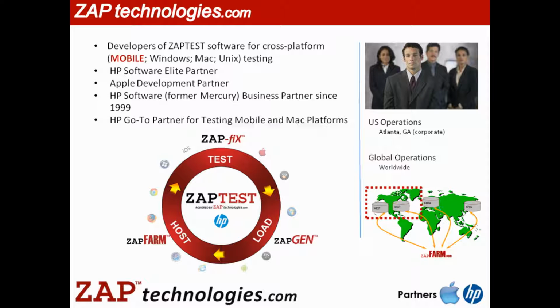A few words about ZAP Technologies. We're developers of ZAP Test suite of products for cross-platform testing, where mobility, of course, is a big venue for us. The technology we integrate primarily with HP software and Apple platforms. We've been in the industry since the 90s. We've been one of the pioneers of software test automation, implementing our expertise and knowledge in the software today. And we're also considered to be go-to partner by HP software for mobile and Mac-based platforms.